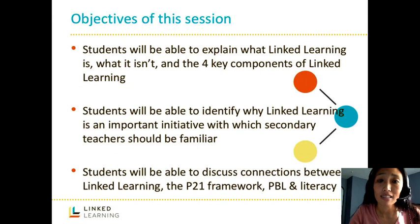So again, a reminder, the objectives of this session: you should be able to explain what linked learning is, what it isn't, and the four key or core components of linked learning, identify why it's important to secondary teachers, and then discuss the connections between linked learning, the P21 framework, PBL, and literacy. Hopefully you're able to do that.